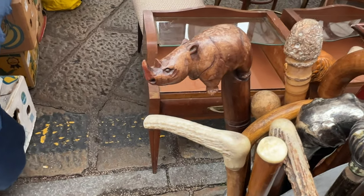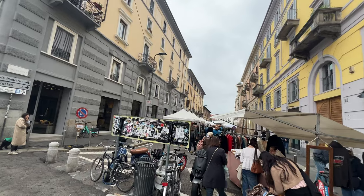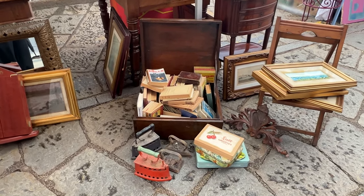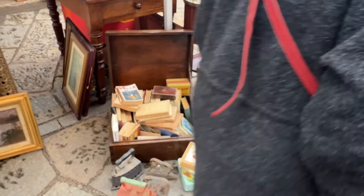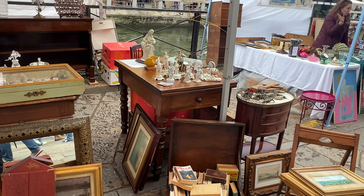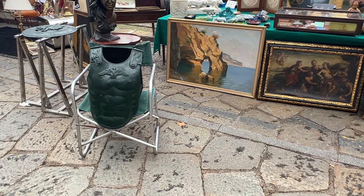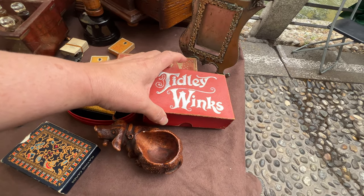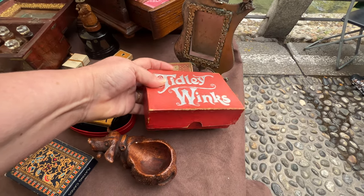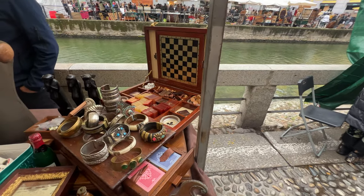So pretty. Come on, Rhino. So many clothes down this side road today. I don't think we have time to go down there. Chili box. Oh, great box. Let's see the price. Tools. It's a great box for cards. Wow, it's all casino in a box. Everything you want to play.